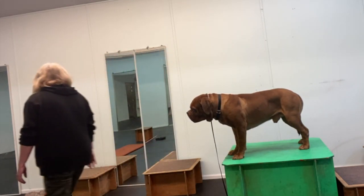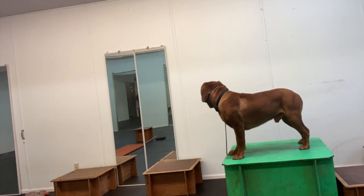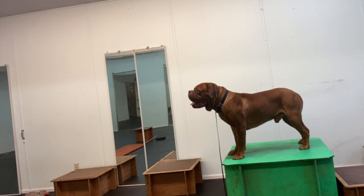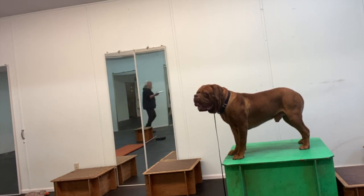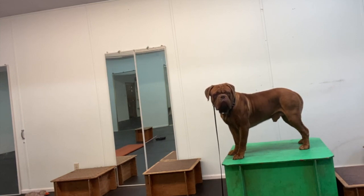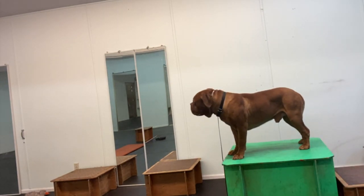I'm just doing some stand stays on an up seat, and I'm basically proofing him. So you'll see me walk by in the mirror, and I have like a plate full of food, which I'm throwing little tidbits of food on the ground and just telling him to stay, sort of trying to get him used to the fact that he has to stand and stay and only get the food if I release him and tell him, all right, he can go get it.